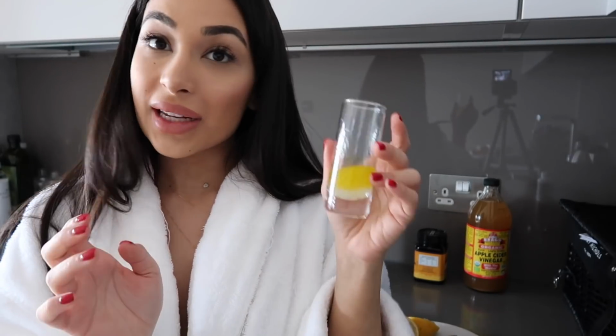Now I have my lemon and olive oil shot. I just swigged this back. And honestly, this is kind of refreshing. I don't mind this one. This tastes good.